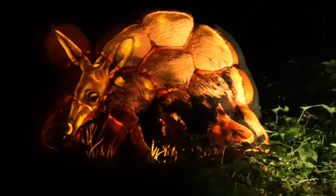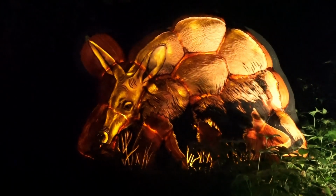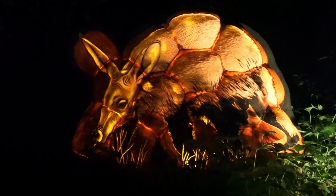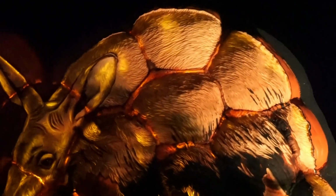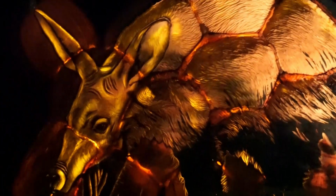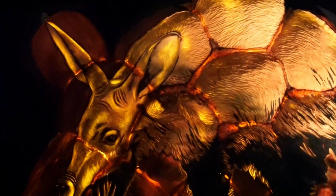And over here we have what could either be an anteater or possibly an aardvark. We're not sure, but it looks really cool. I'm just really impressed by the detail where you can see the fur. To me, that is super impressive, that there's shading and fur and detail like that. That is awesome.